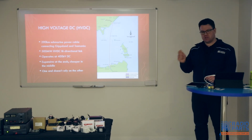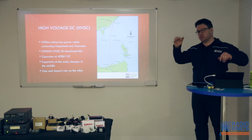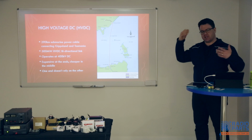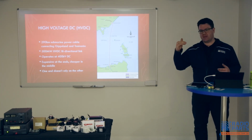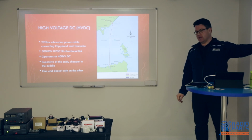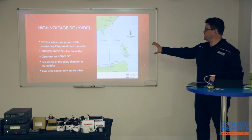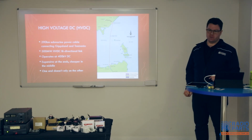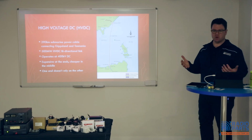It has one other huge benefit in that if you've got two big AC states like South Australia and Victoria, for example, those networks are coupled together in an AC sense, but if something goes wrong here, that can take out a lot of the network next door in the next state or next region or next area. A DC link like this one doesn't work that way. It's more something that can be separated and disconnected and taken away from service.